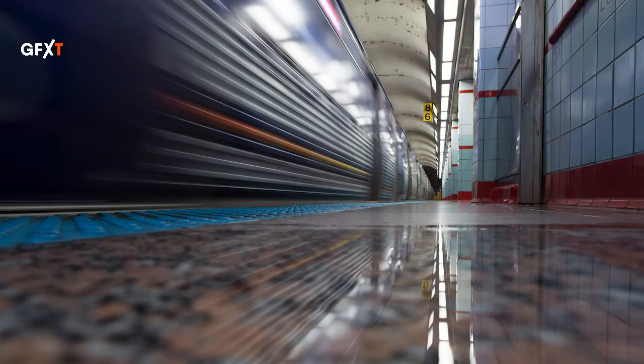Actually some monstrous motion blur happening. Really liking this yellow line. But I just kept firing and firing until I found one that I liked. You should see the front of the train right here. Some nice light trails happening.